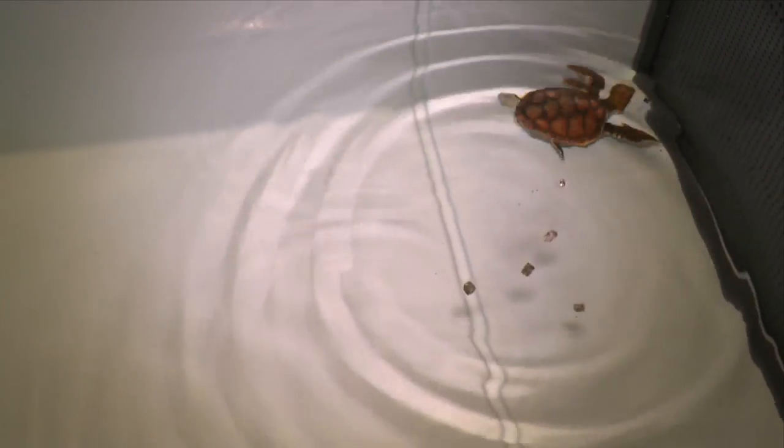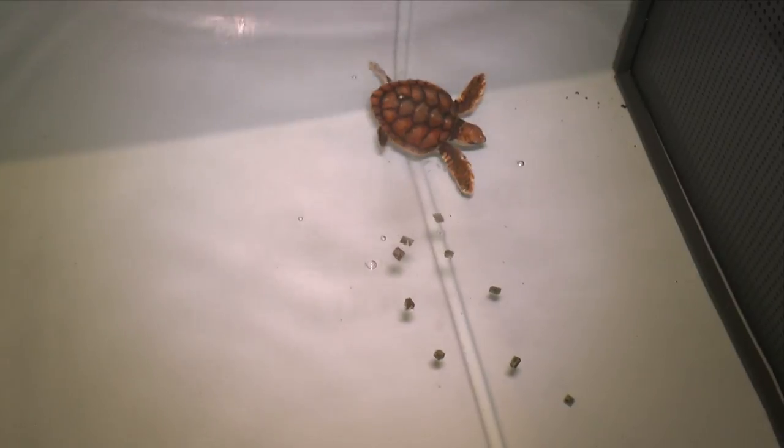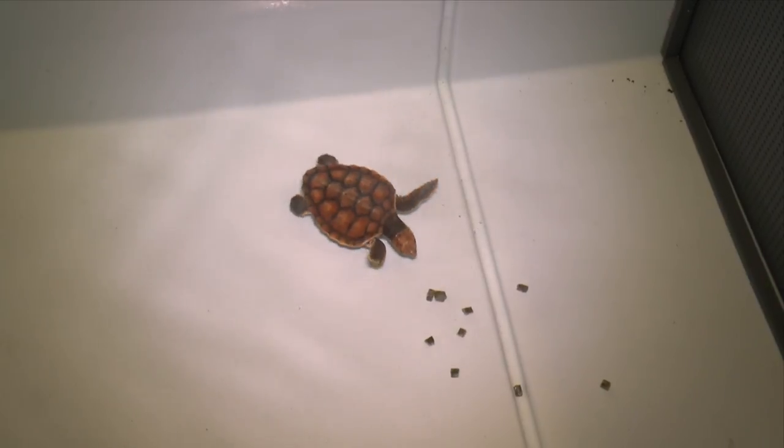Breakfast is the most important meal of the day, so the first thing on the to-do list is to make sure the turtles get fed. In the mornings, the sea turtles eat gel food, which is made by our staff at the aquarium.